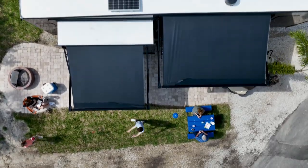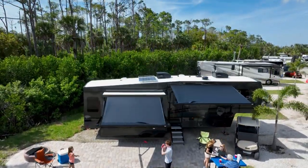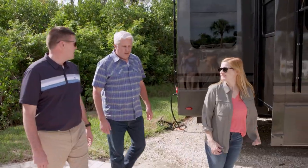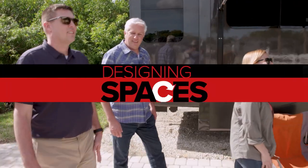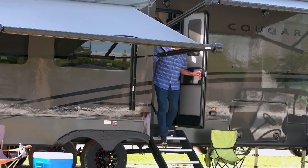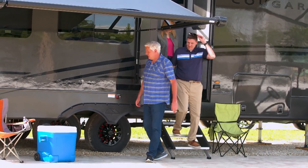Now that they've made the investment, the next step is to make sure they're properly protecting it and have peace of mind when it comes to insuring it. Here to help, Eric Doubler from Progressive Insurance. Hi, Sandy. Hi, Mike. Good to see you again. And thank you for the tour of your beautiful new Keystone travel trailer. Thank you for sitting down with us. We really love it. A big investment for us. So yeah, we were hoping you could talk to us a little bit about how we would insure it.